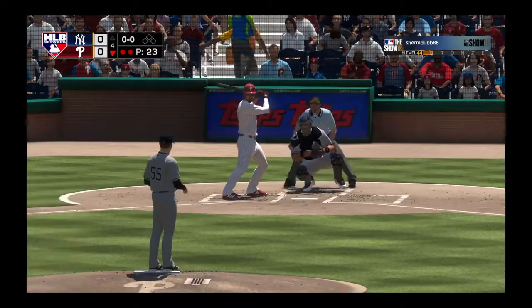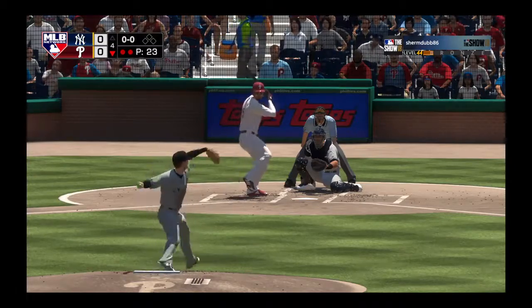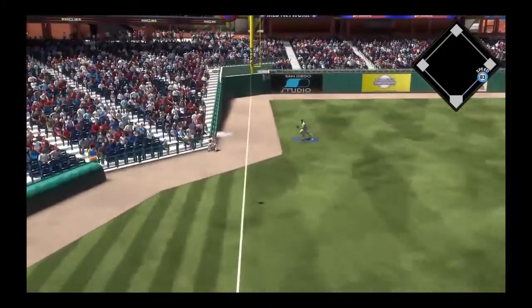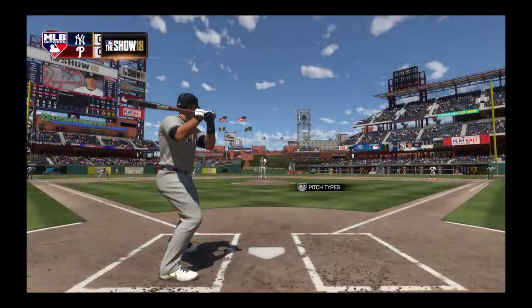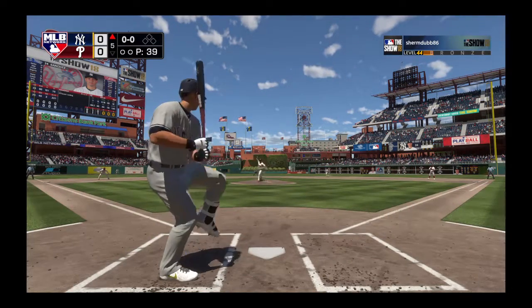And now it'll be the cleanup spot for the Phillies. Nick Williams flied out in his first at-bat, so make him 0 for 1 so far. Fly ball right down the line in left. Stanton is under it, and he makes the catch for out number 3. Digging in to try it again, Gary Sanchez. He's 0 for 1 thus far.